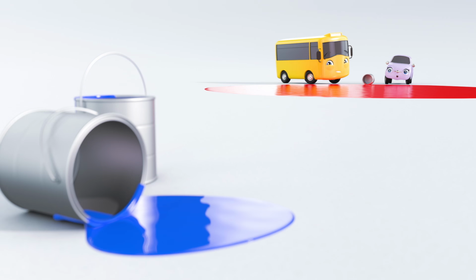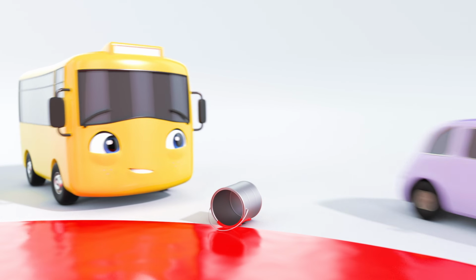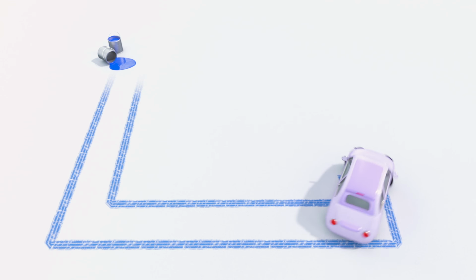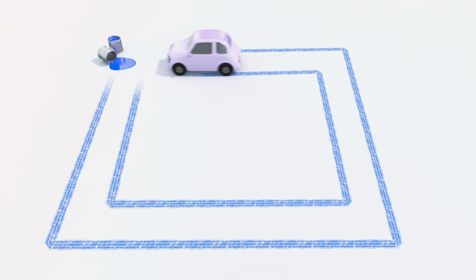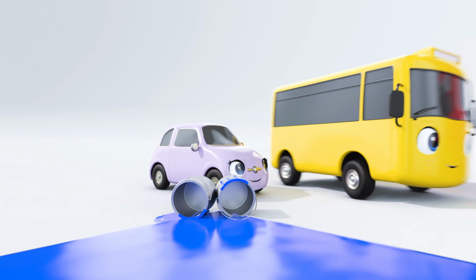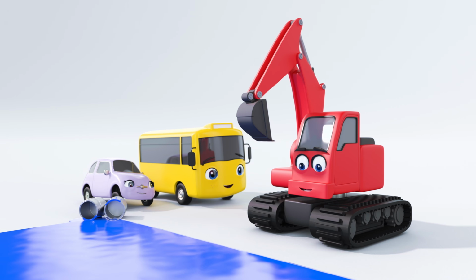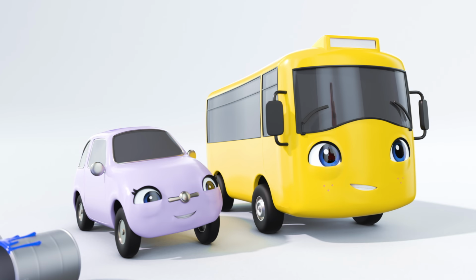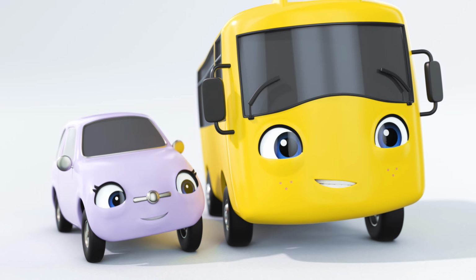It's a red circle. Oh, hey, Scout. Come and join the fun. We're learning shapes. What shape is Scout painting? It's a square. A blue square. A square has four equal sides. Hey there, Digger. Digger has come to paint shapes with Buster and Scout. What shape will Digger paint?